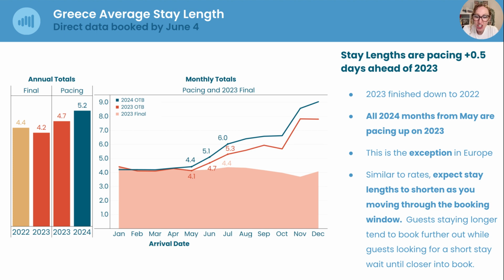You can see again that shaded area, which is where the year ended up. As we get closer to arrival, the average length of stay will get smaller. People tend to book for longer stays further out. So again, understanding the length of stay means you have your operations, your cleaners, aligned, and it also shows you where you may need a gap night strategy, or may be able to offer early check-ins or late checkouts to get some additional revenue.